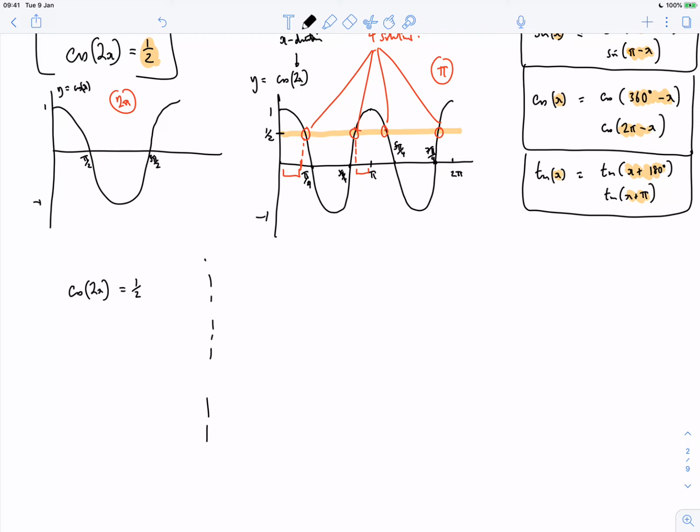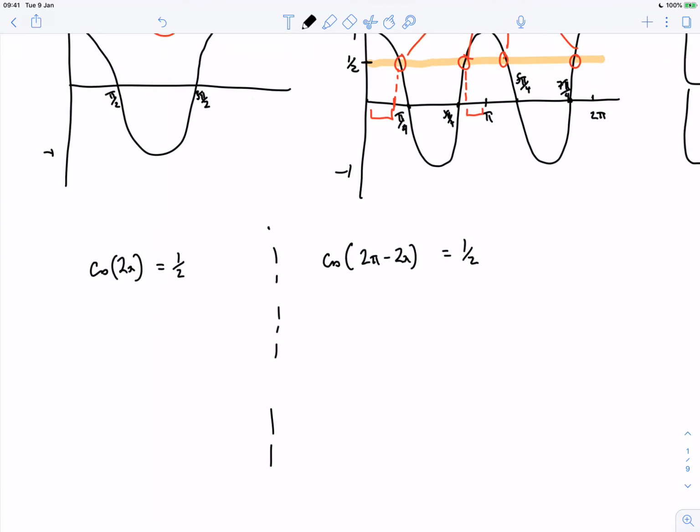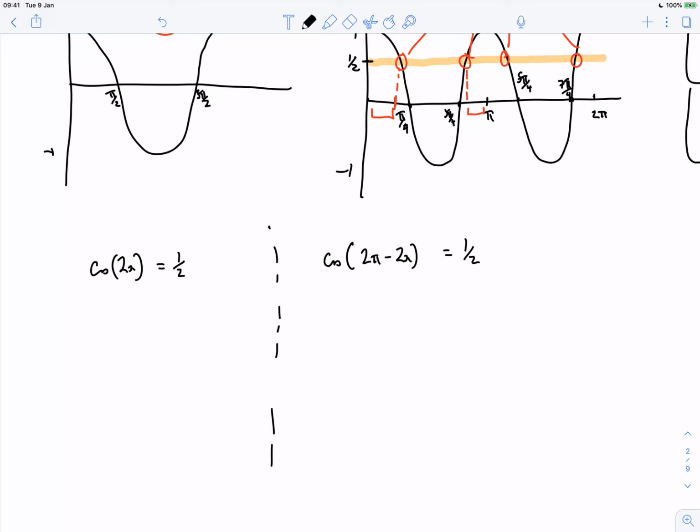I would also have to consider that cosine of, and now think about it, if cosine of something is going to be the same as cosine of 360 minus x, or cosine of 2 pi minus x. So that is the same as 2 pi minus 2x equals 1/2. When I inverse cosine, I have to consider there's two potential things. So when I inverse cosine both sides, I'll get 2x equals the inverse cosine of 1/2, and I'll get 2 pi minus 2x equals the inverse cosine of 1/2.